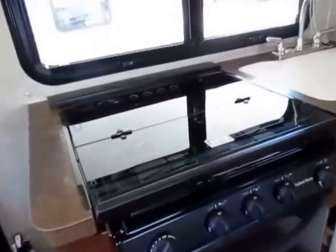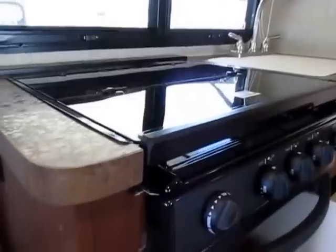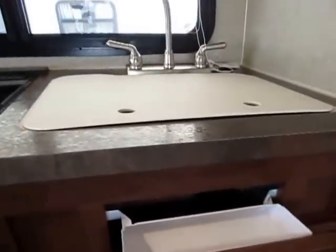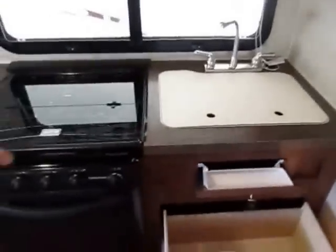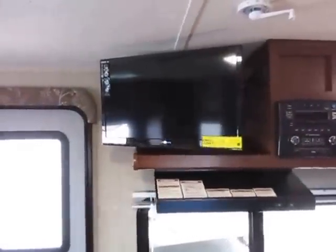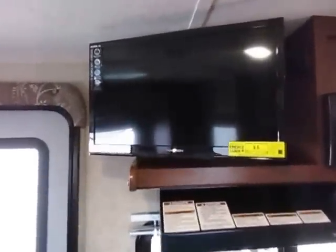The glass stovetop is flush mount here. So that's getting us extra countertop space that we wouldn't have had, as is the fitted sink cover. So you can still use all of this as countertop space if you need to. Now your TV is a cut above. This is not the TV you're going to have in your house, guys.